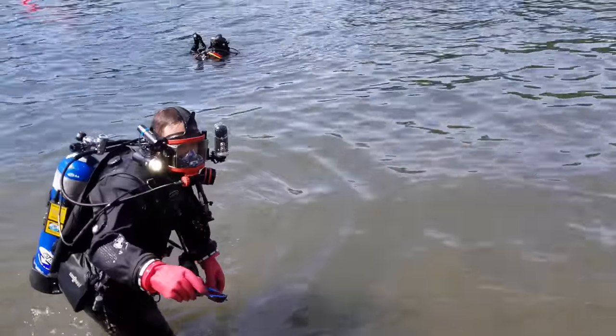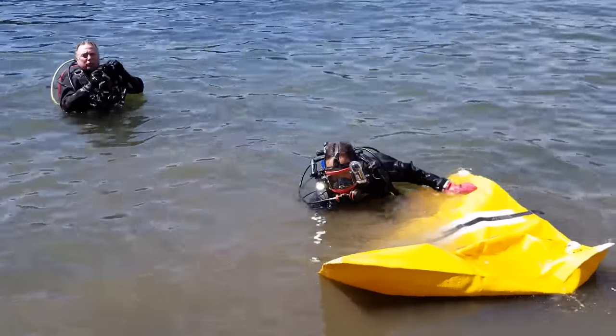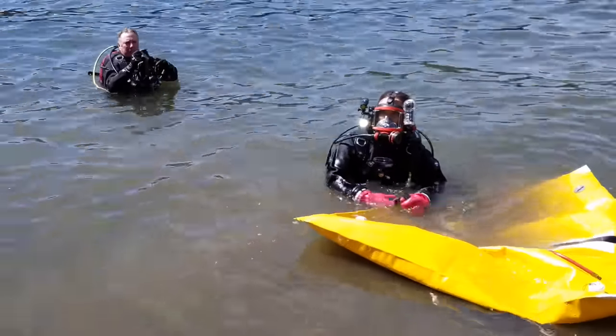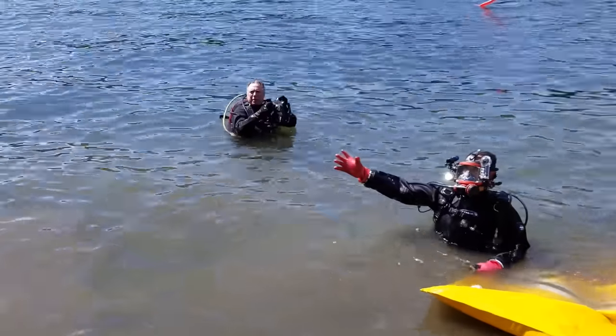Bag in the tank. Bag in the tank. Pretty soon you'll see these yellow bags floating to the top of the car. They're gonna hook it up to the tow truck. It'll bring the car up a little bit.